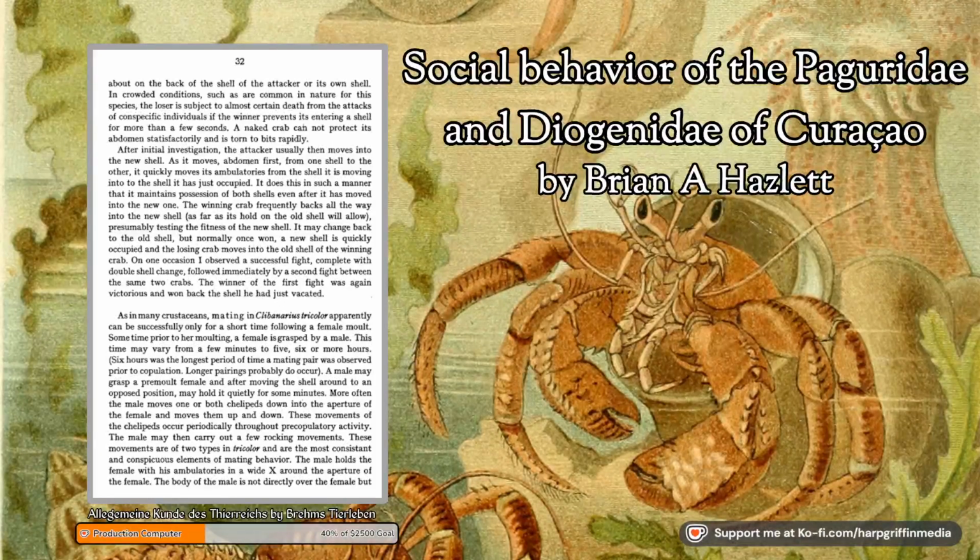More often, the male moves one or both chelipeds down into the aperture of the female and moves them up and down. These movements of the chelipeds occur periodically throughout pre-copulatory activity. The male may then carry out a few rocking movements. These movements are of two types in tricolor and are the most consistent and conspicuous elements of mating behavior.